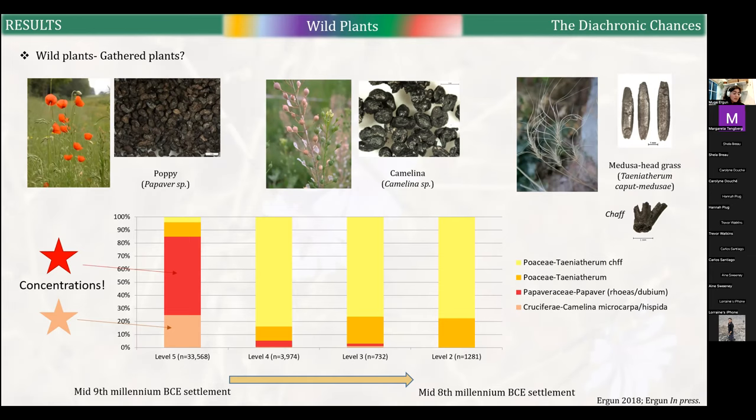And Medusa head grass seems to be present in all levels, as you can see in the graph. The specimen is mainly represented by its chaff. This is very likely indicating a processing of this grass in which its chaff became a discard and was deposited in the archaeological context. Since poppy and camelina do not have such discard material which can survive charring, like capsules or pods, it's possible that this also creates a bias in their representation in later levels.